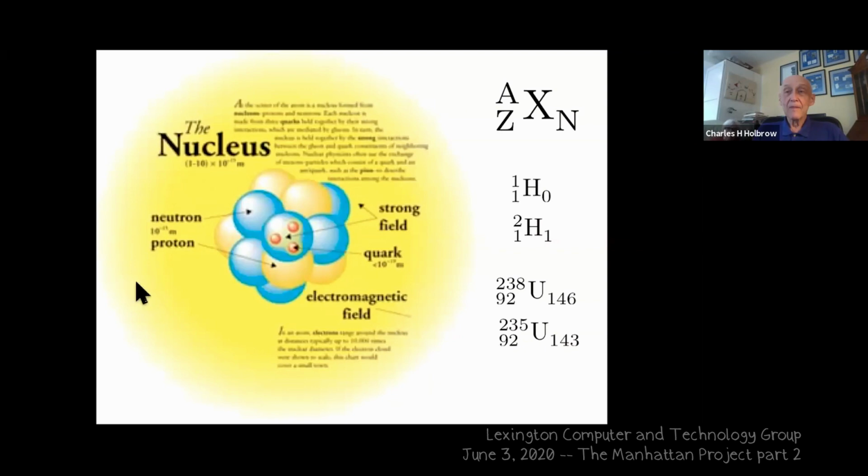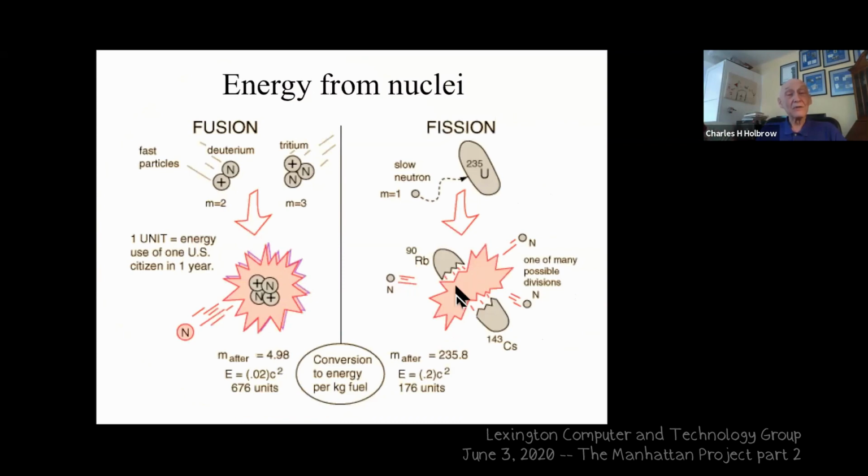Okay, so here we are, just with that model of the nucleus. A bunch of protons, a bunch of neutrons in a very compact ball. The discovery was that if you had light nuclei and you put them together, they bound tightly and you got energy out. If you had heavy nuclei, uranium with 92 protons and 143 neutrons, and you broke it apart, you got out energy.